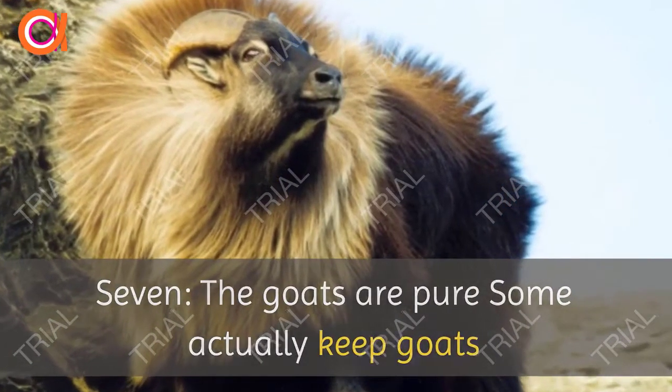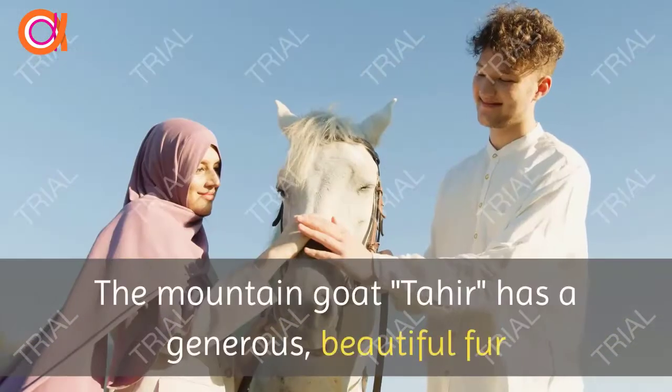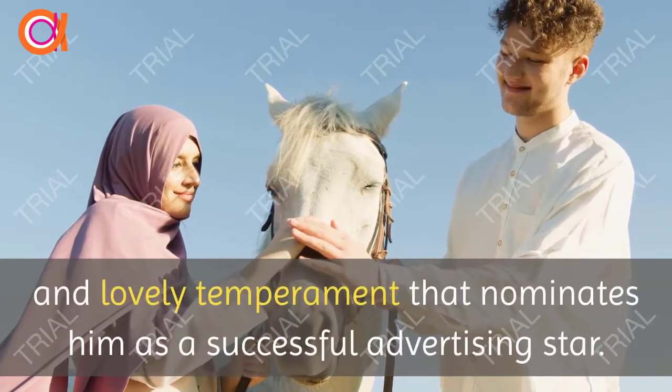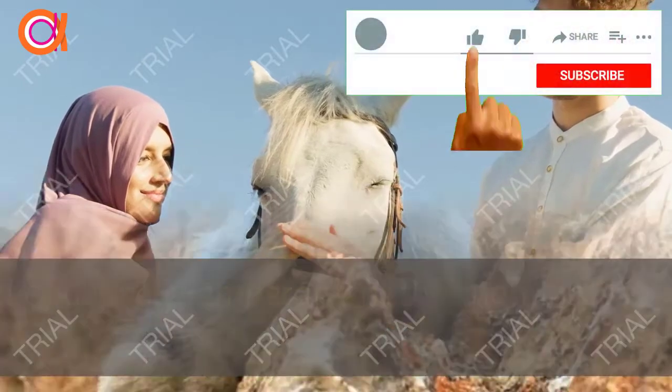Seventh, the goats. Some actually keep goats as pets, but this is a completely different species. The mountain goat tahir has a generous, beautiful fur and lovely temperament that nominates him as a successful advertising star.